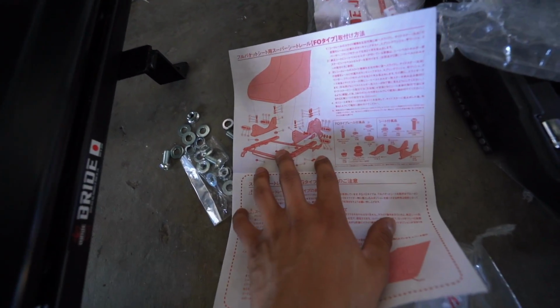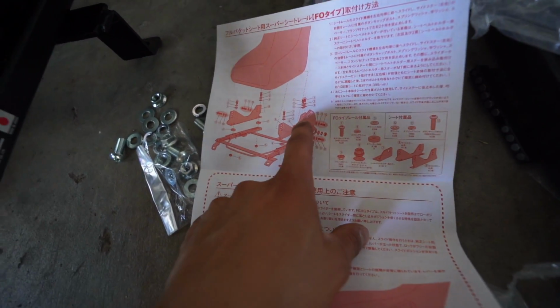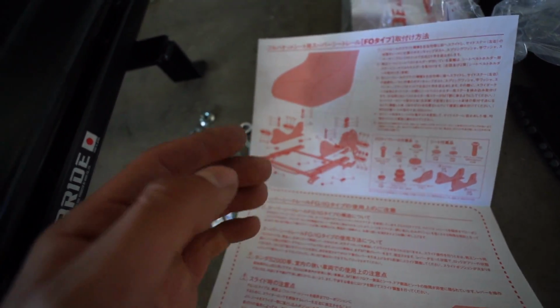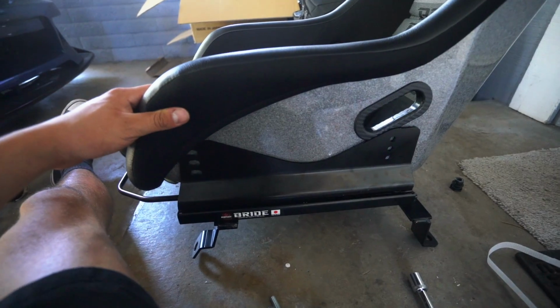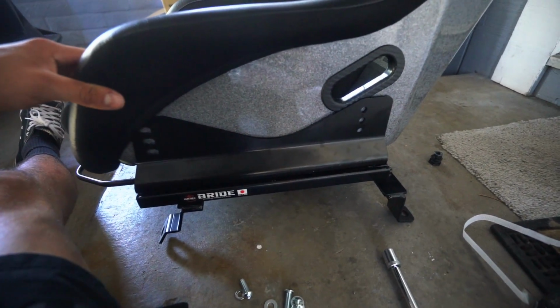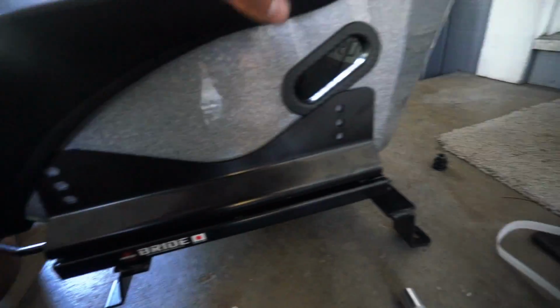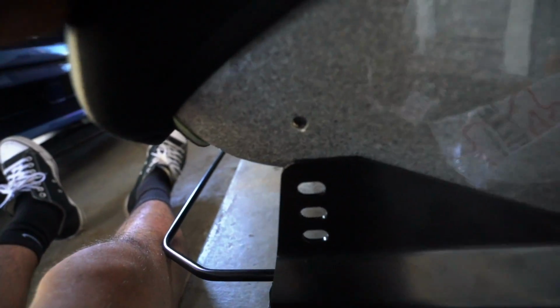That was the only part that was confusing me at the beginning, but once I looked at the instructions, it literally tells you how and where everything goes, where every single bolt and washer goes, and that's how I was able to figure it out. But like I said, there's no videos on YouTube that kind of explain all of that, so hopefully this helps someone. And then once you get those side brackets fully mounted, you take your seat and you put it in place, and then you just line up these holes to the holes on the seat right there.